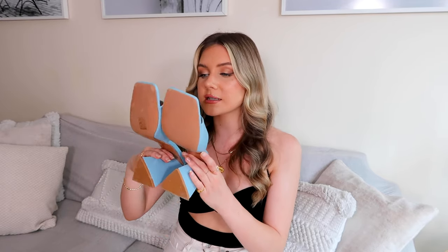But I love the blue color as well. I don't own many different color shoes. I feel like I just own black, white, nude. So I really wanted a blue pair. I also wanted a pink pair, which I'm still looking for. But yeah, fingers crossed these will look nice and feel nice on as well.